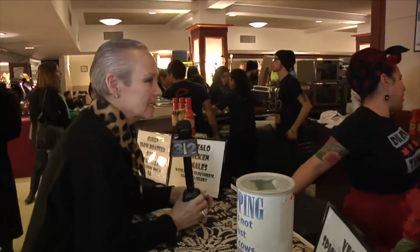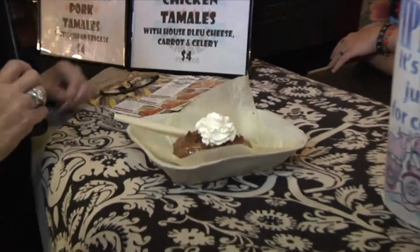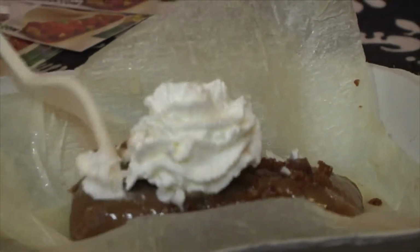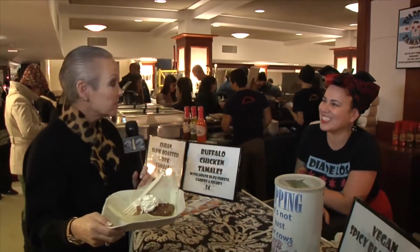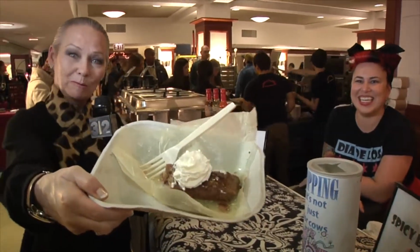Let me see what an apple cobbler tamale looks like. Well, I'll tell you, that's as pretty as a picture. All right, let's see what it tastes like. That is so good. That is surprisingly good. I never expected it. You have to have a bite of it. It'll make a nice little stocking stuffer, no pun intended.